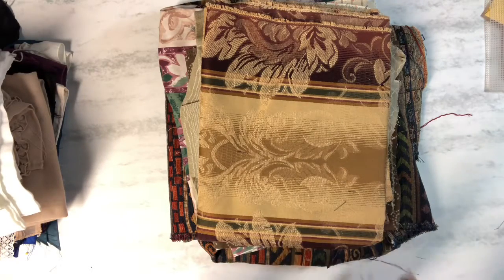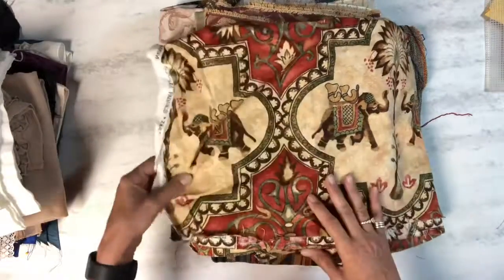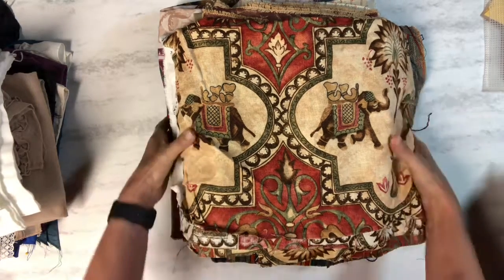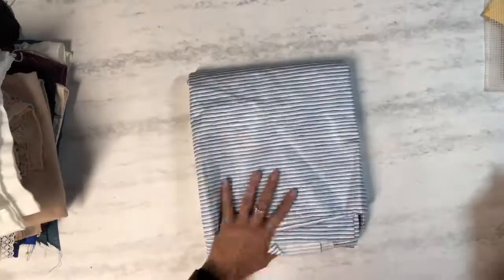Then this one has some elephants. Oh my goodness. And we have a, let me move some of this. We have this big thing of blue. Oh my goodness. A ton of that.